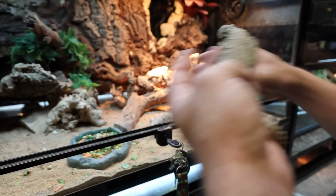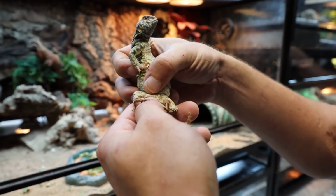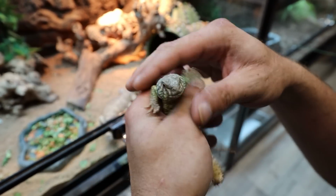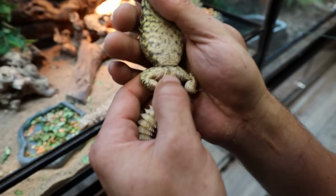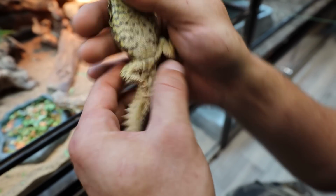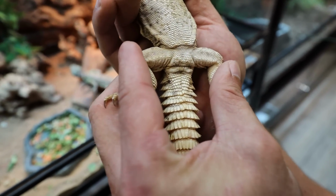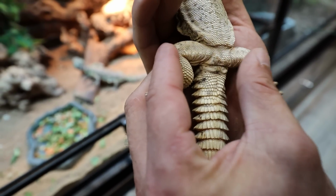But I'm sure if I flip this around, we're going to look at these femoral pores right here. Femoral pores are going to be right there. So if you look right next to the vent and on the legs, and this is true for iguanids too, so if you're looking at any iguana species, you can generally look at the femoral pores here. So you see these large femoral pores, those little spots on the side, those little enlarged scales. And then if we look at this mama right here, you're going to see a fairly reduced or non-existent set of femoral pores. Now they're still there, so you still see these little dots, but very, very faint.